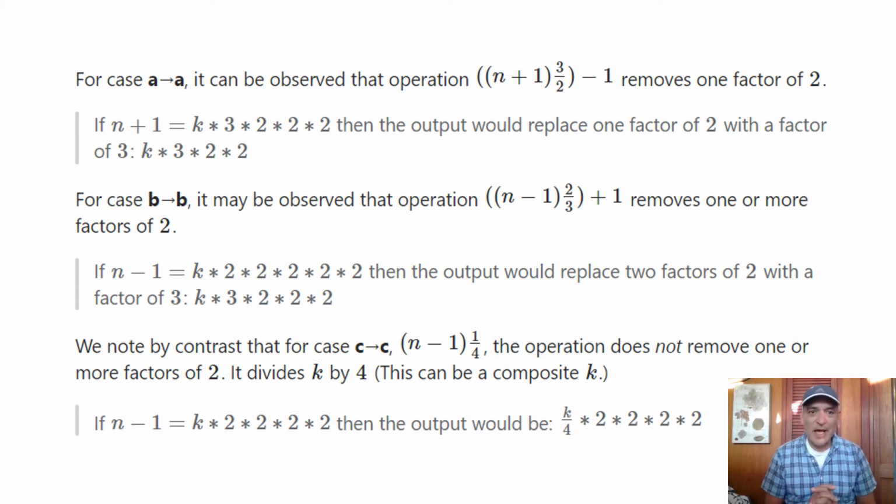So if we look at operation A, and that's the only one that increases numbers and is multiplication by 1.5, what it actually does is remove a factor of 2 and replace it with a larger k or a factor of 3. In fact, I think that's a mistake. I should show another 3 there. That's what usually happens, and I can show you on the following slide. So one factor of 2 goes away, and every factor of 2 represents a step.